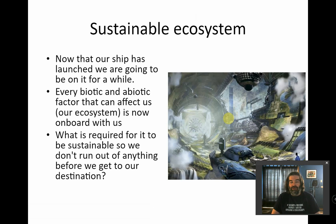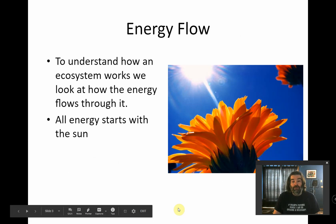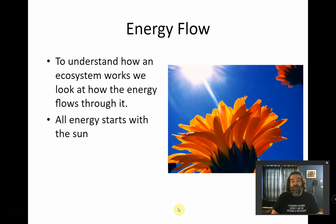And we're going to be there for quite a while. Even if you look at the different ways of traveling, it's probably going to be over a generation, meaning that you won't get there, your kids will. So, every biotic and abiotic factor that can affect us is now enclosed on this ship with us, which creates a really interesting way to look at ecosystems, because you have a completely closed ecosystem that has to be sustainable. So it can't run out of anything before we get to our destination, otherwise the whole thing could collapse. So to understand it, you've got to look at energy flow.